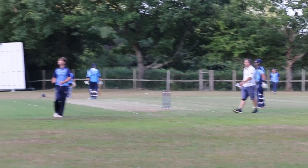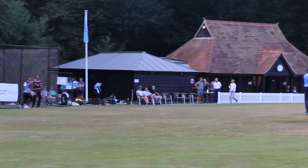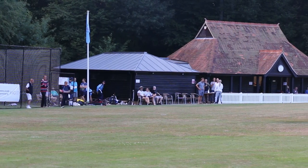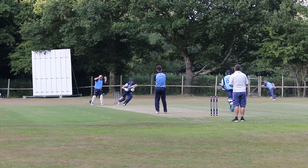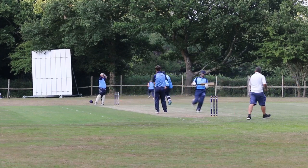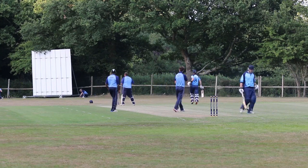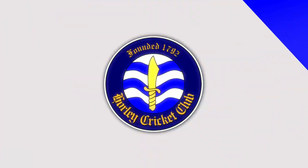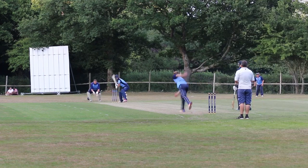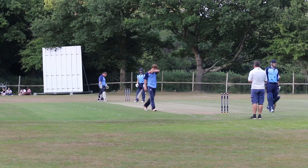Good. He's got balls, are going to build pressure here for Horley. Good Ben, well watched out there on the boundary from Ben. How is that, Mr. Stumps? I'll get to see that back on replay and see how close that is to the stumps. My God. Yeah, boy! Good ball, that's a really important dot ball at this point in the game.